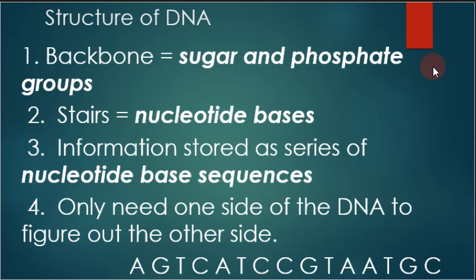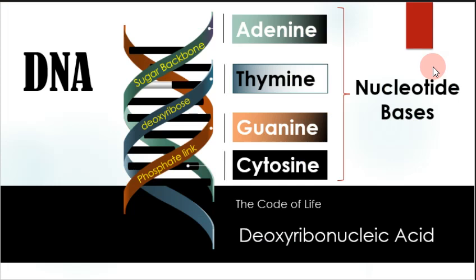Just remember A goes with T and C goes with G. Not that difficult. I like it. All right. There's what our double helix looks like. Okay, so here it is, deoxyribonucleic acid. Here are our bases: adenine, thymine always together, guanine, cytosine always together.